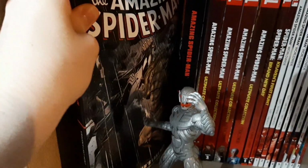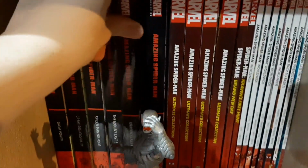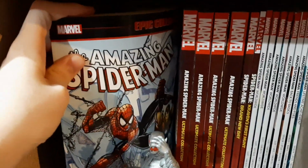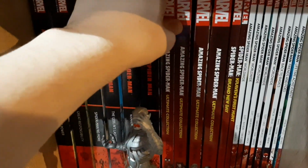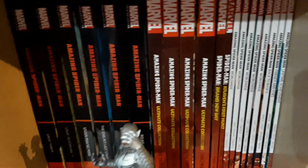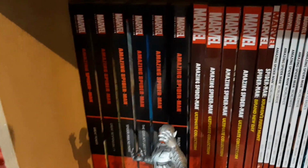Next we have Kraven's Last Hunt, also timeless and classic and essential, by J.M. DeMatteis, who's an excellent writer. And we have Round Robin, which is just a random volume, because I also have aspirations to collect every issue of Amazing Spider-Man. And I don't mean in singles, but I want to have every issue of Amazing Spider-Man collected in either singles and trades, or what variation thereof. Basically, I want to have in my library every issue of Spider-Man in one format or another.